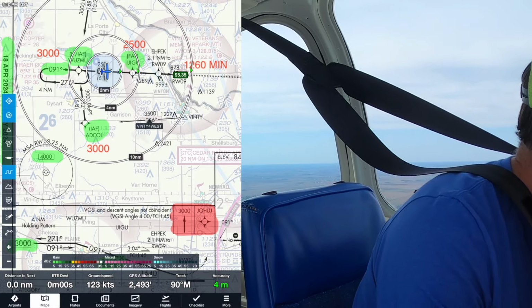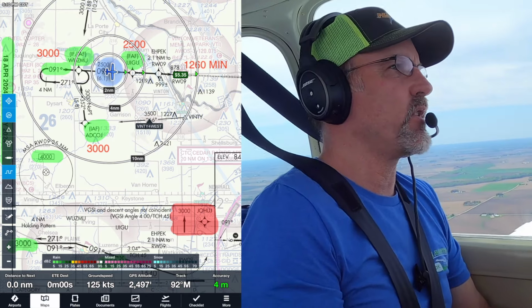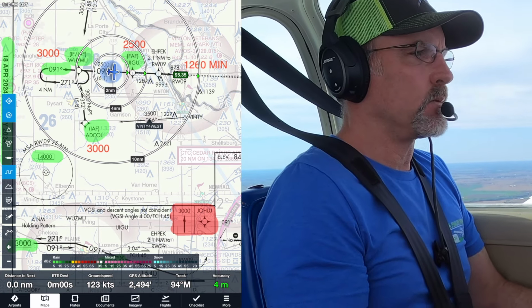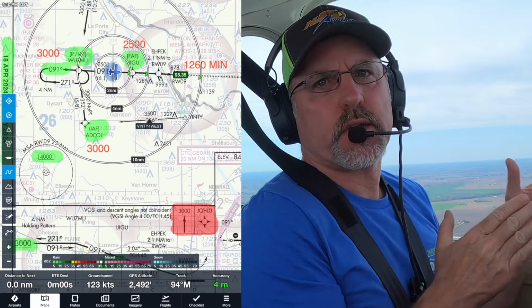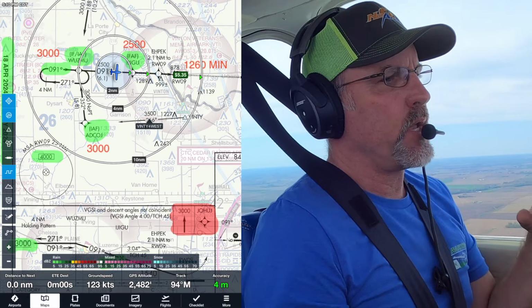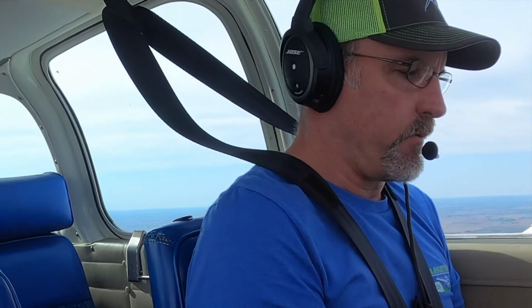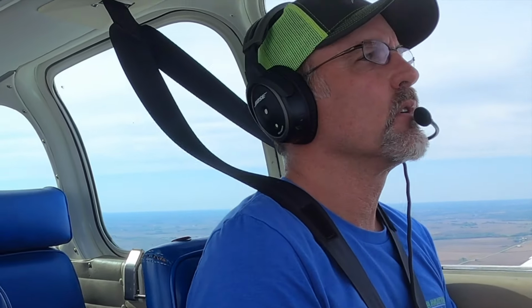And I'm going to switch to the right tank. My minimums on this one are 1260. I could go down to 1100 on the 27 approach, but this one's 1260. It's steering side to side for me and maintaining 2,500, so it's doing everything for me right now. Once I hit my final approach fix, I will shut off the autopilot and take over from there. But the autopilot is really nice to have, just to reduce some of your workload.